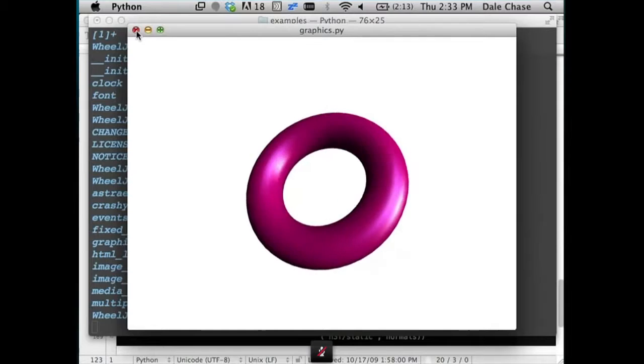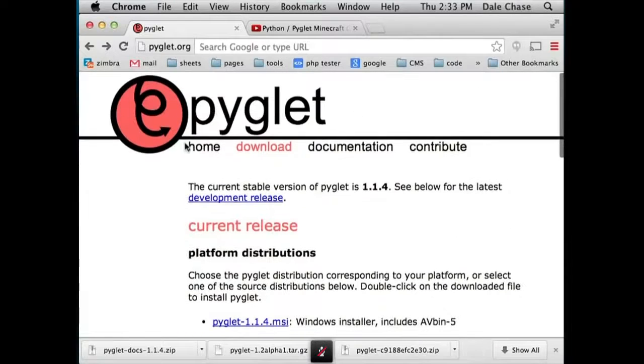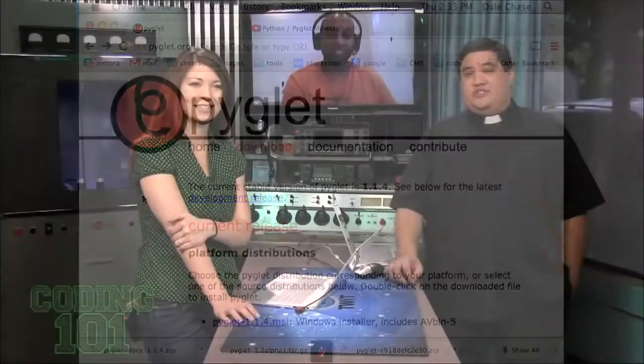So, Dale, what was the name of this again? It was Piglet, you're calling it? Piglet. Yes, Piglet. We'll make sure to give you links to Piglet in the show notes so that you can download and install this library. We know that this is too much, and actually we designed it this way. The last two episodes of any module are going to be the blow-your-hair-back stuff, right?